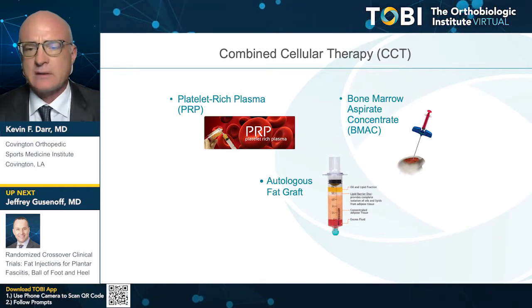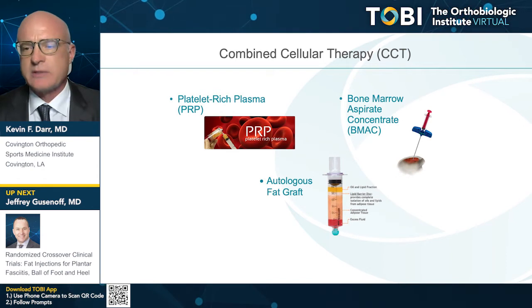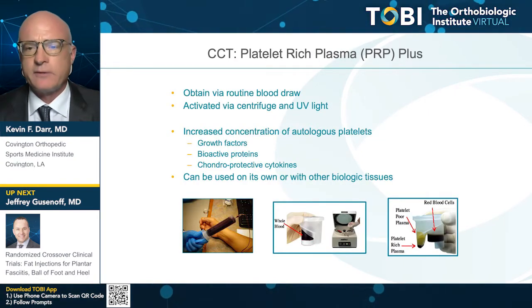The fat provides a living bioscaffold of cells and stromal elements to which the BMAC adheres and modulates the inflammatory and reparative response. PRP further enhances these effects via cytokine secretion and activation of autocrine and paracrine pathways. Obtain a PRP via routine blood draw.